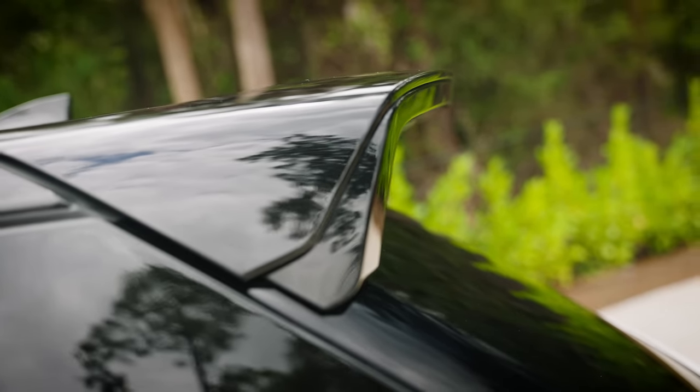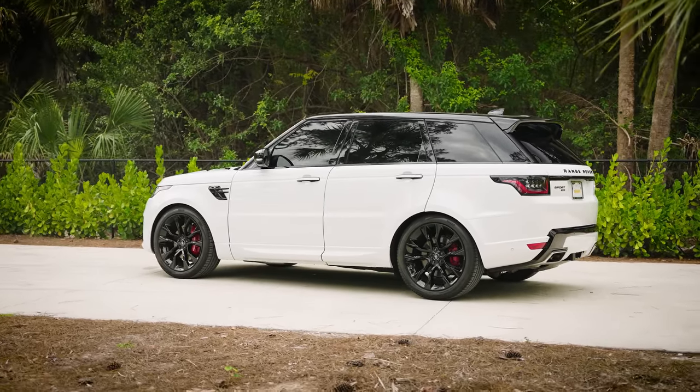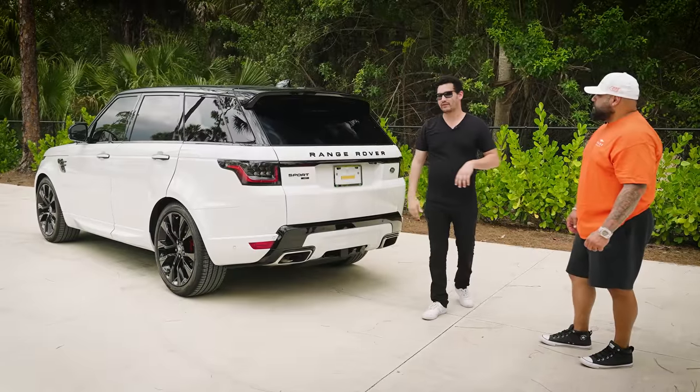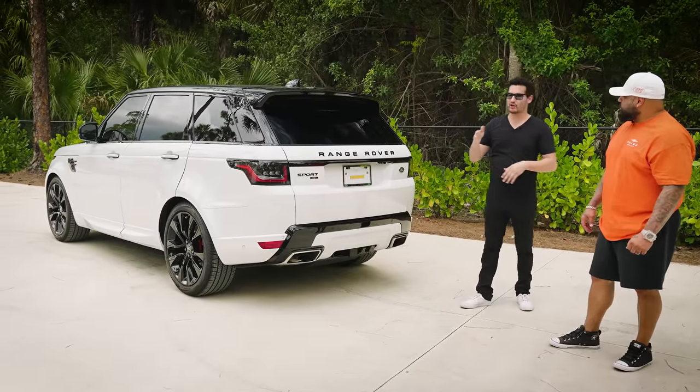I love how that always sets up. It is nice airflow. You do have a tiny little satellite antenna for the radio, everything like that. But I like how they made it look like a little fin. It looks aesthetic to the car. It looks sharp. It looks clean.